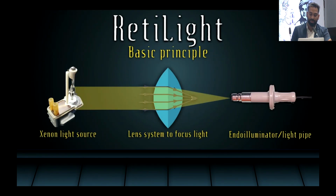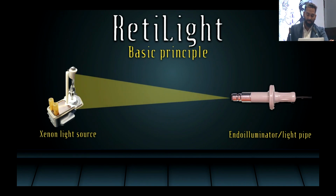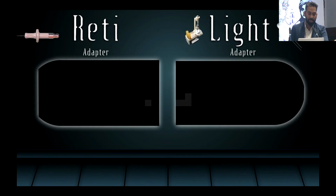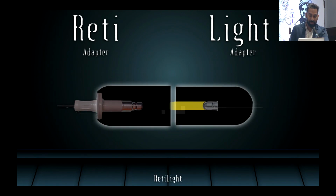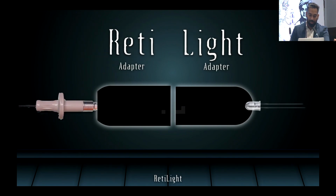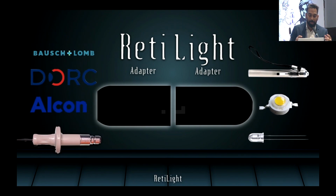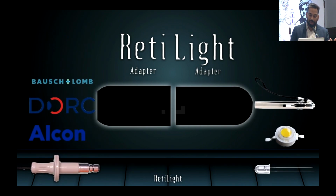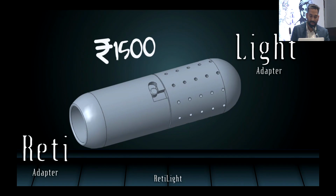The basic principle is using a xenon light. It focuses light on the endo illuminator head, so even without a lens system, we can do that. We designed 2 adapters, a Reti adapter and a light adapter, such that we can use the LED for illumination in one adapter and the other one for the head of the illumination. And it is designed such that you can change the adapter and do a permutation combination to accommodate any of the other companies' devices, like LEDs or torch light or anything, and just fix it and use it as an endo illuminator source.